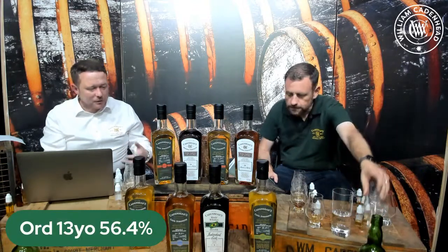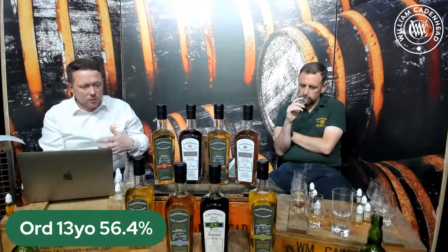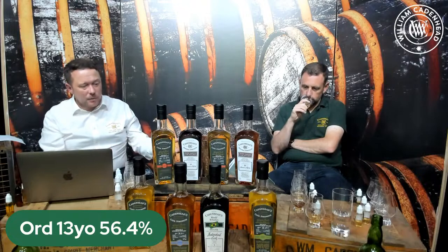So number 4 is from the Glenord distillery, 13 years old, 56.4%. And this one, again, was in a bourbon cask up until 2019, where we've actually put it into an Armagnac butt. So with the Armagnac, it's similar to the last one earlier on. There is a lot of influence from the Armagnac in this one too. In fact, it was from a bourbon hogshead initially. Then it was put into an Armagnac butt. So there was a lot of space in there too.